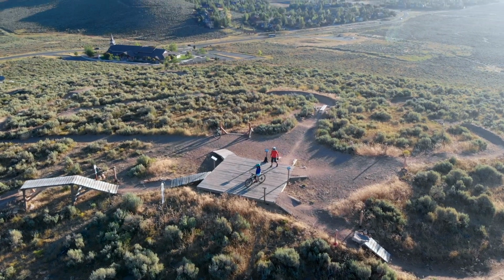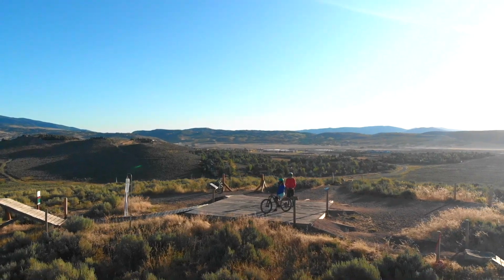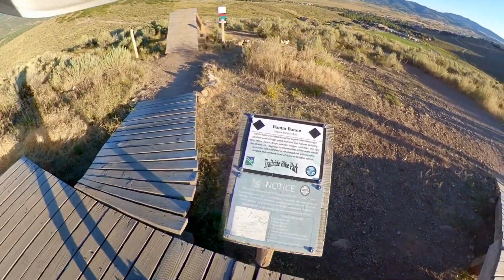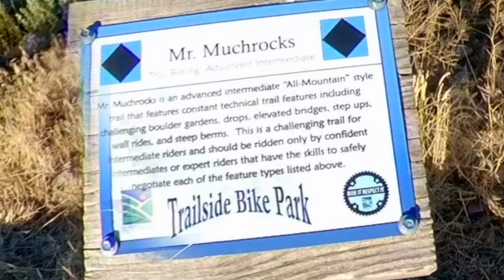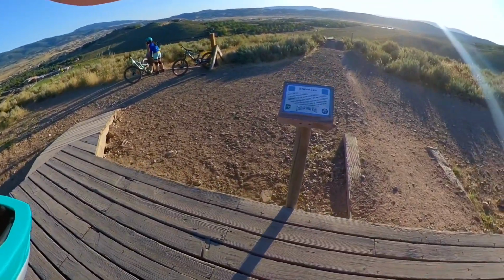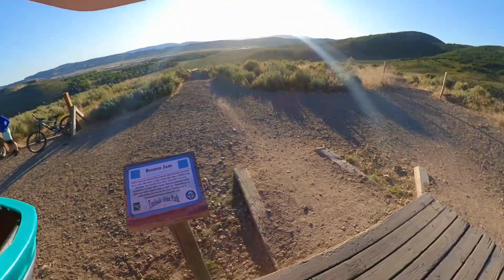Now once you make it up to the top, you're going to be greeted with some amazing scenery. This place is beautiful. There's this really cool wooden platform and it has descriptions of all the different trails. This one's Bamm Bamm. It says it's for expert riders only. It's the first one you'll see on the right when you come up. Now Mr. Muchrocks, it's an advanced intermediate tech trail. And then unless you're an absolute beginner, I recommend that you start with Bronto Jam. It's an intermediate flow trail with no mandatory features.